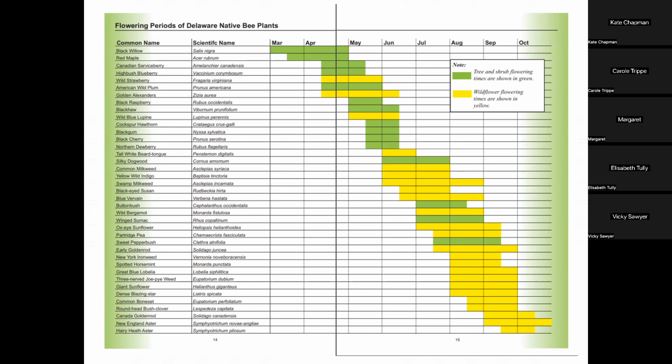So don't undersell the value of having these flowering trees and shrubs and what a good role they can play, not just in terms of how much biomass they produce, because of course, if it's a larger tree, it's going to have a lot of flowers, and so it's going to be able to support a lot of things.